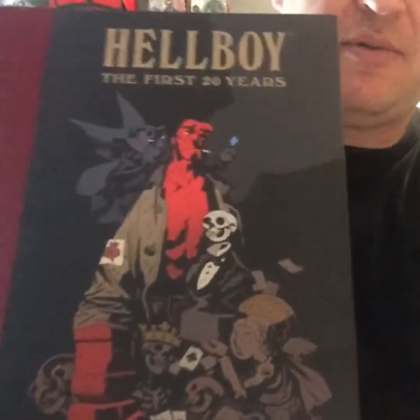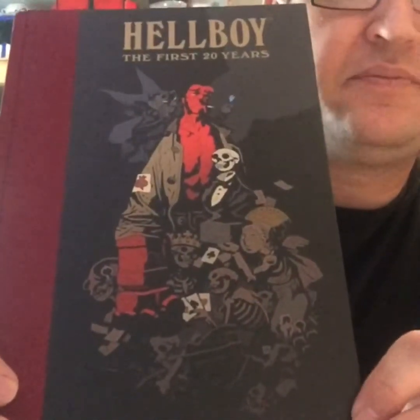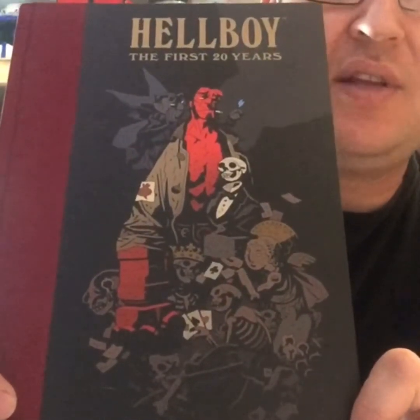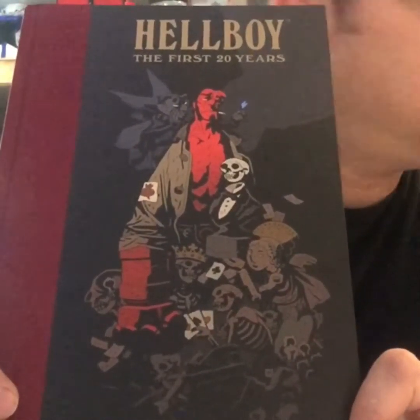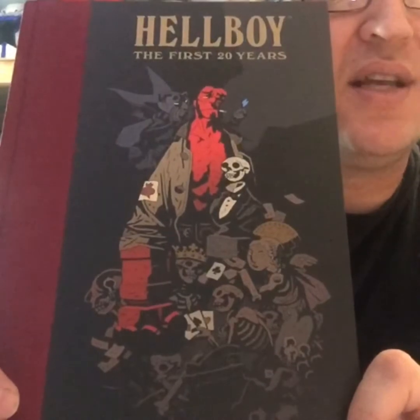And then the last thing I picked up at this bookstore was the first 20 years of Hellboy. Love Mike Mignola's stuff. Love Hellboy stuff. I've been hunting a lot more of the Hellboy stuff here lately. I was surprised at how not easy it was to get some of this stuff.